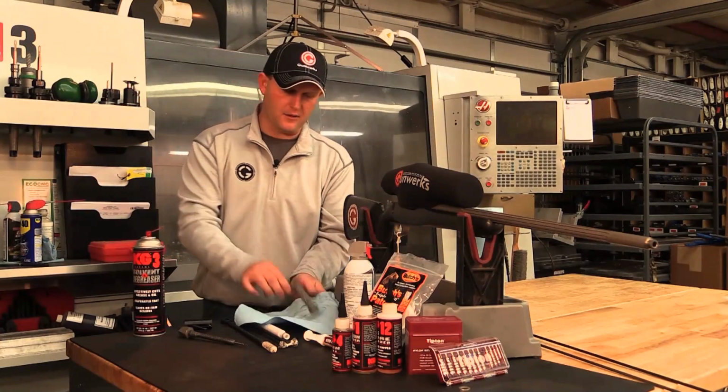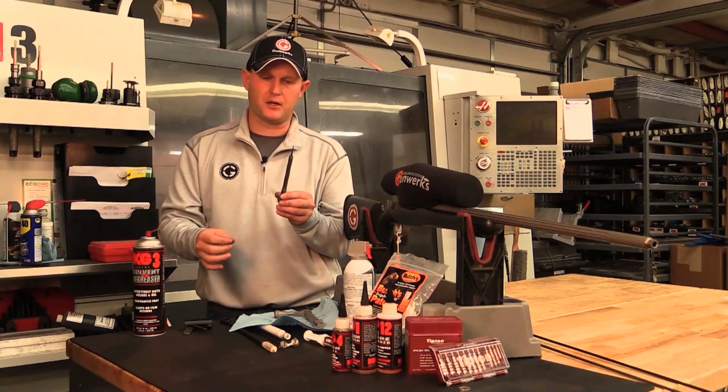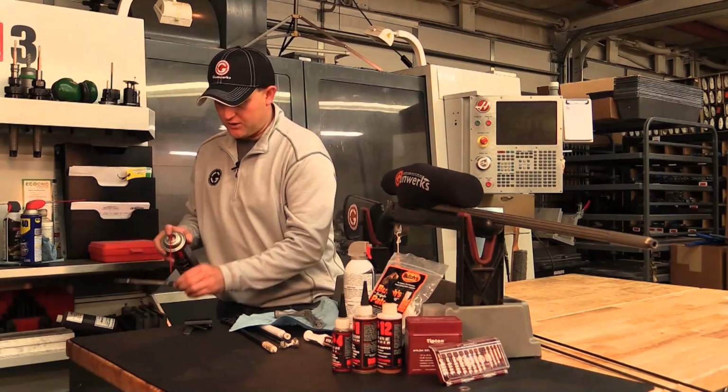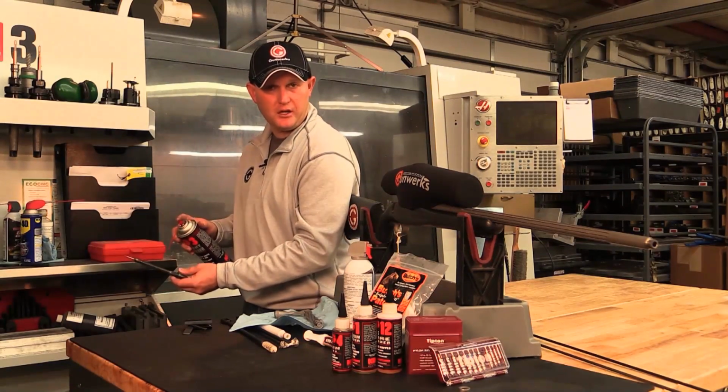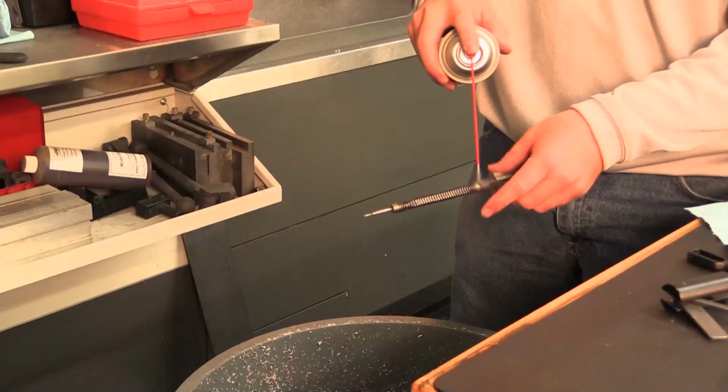All right, now that the bolt is clean inside and out, we're going to clean the firing pin mechanism. So we want all these surfaces clean of debris and oil, because what does oil do? Oil collects dirt.